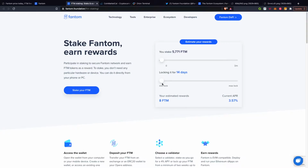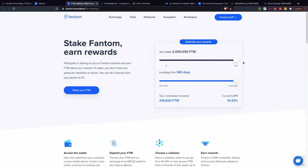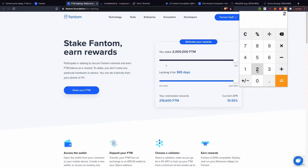So that's around $1.60. If you want to keep that $1,000 in for a whole 365 days, you could get 329 FTM. So what that will be is roughly, as you guys can see, trading at the current price, around $125. So it's pretty good in terms of what you can do. And also, when the price goes up, so does your FTM rewards. If you want to put in your max amount, it's around 2 million FTM. If you got that much lying around, that is roughly around.